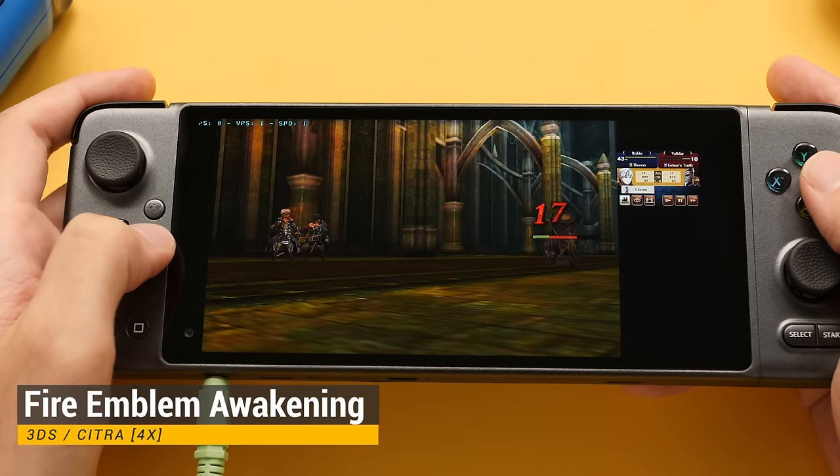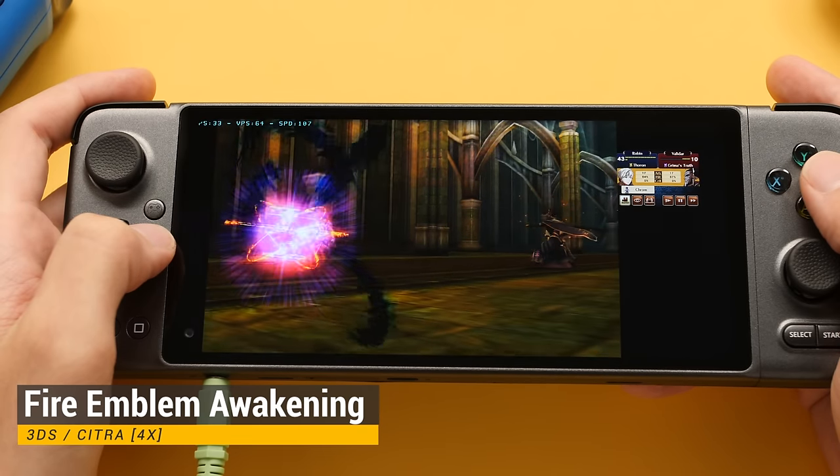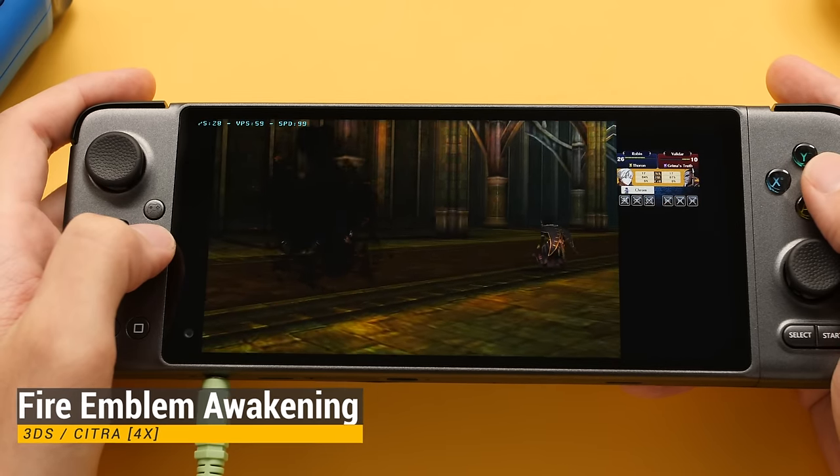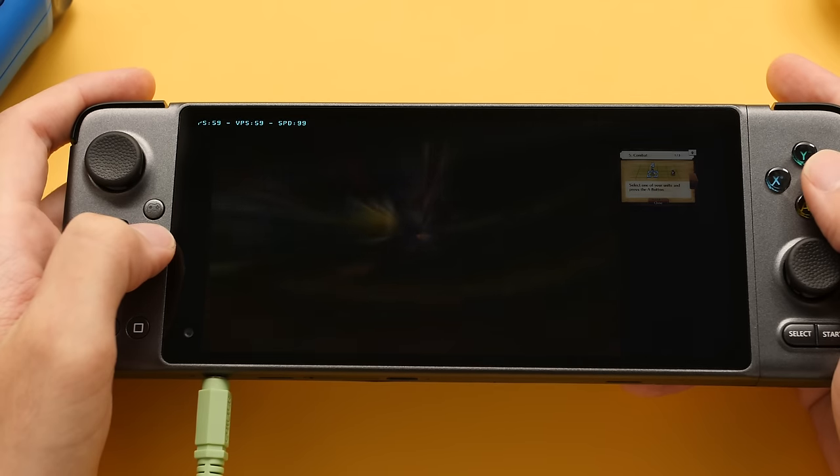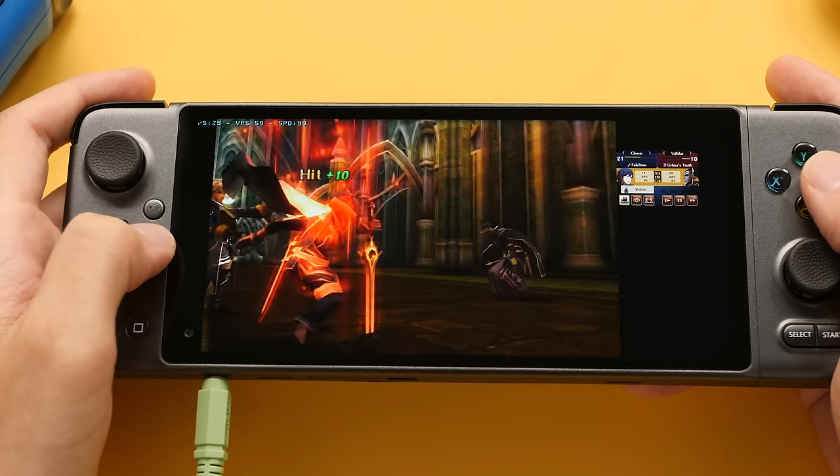The XP Plus is also capable of some 3DS emulation, but you are still going to run into some shader compilation stuttering the first time you see an effect go out in some games. Depending on the game, we can push this up to 4x native resolution.